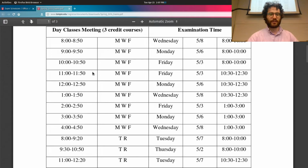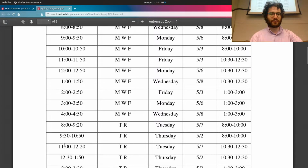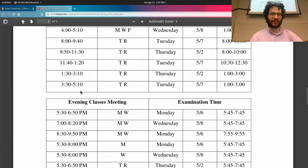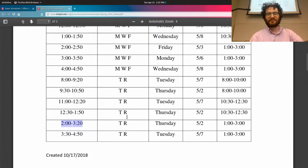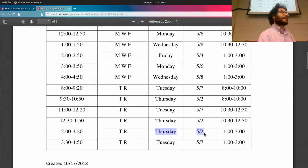And we just simply go through and use this as a guide. So we meet from 2 to 3. It says 3 credit hour courses and 4 credit hour courses, and this is a 4 credit hour course, but it doesn't have our meeting time there, so I'm going off the 3 credit hour course. It says 2 to 3:20, which is the time we meet, right? Tuesday, Thursday, which means the exam is going to be on Thursday, 5/2, which is your first exam day. Now that sounds kind of terrible, but that means you can get it out of the way.